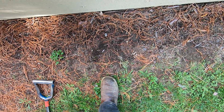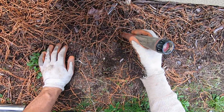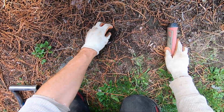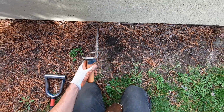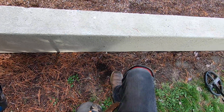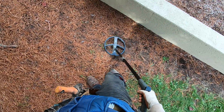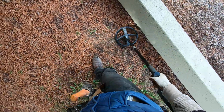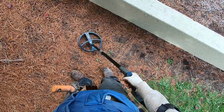Something right there. This very well could be a ring. I found a lot of jewelry up here throughout the years. I just found a ring up here just the other day. Oh, that's a coin right there on the surface. I think it's concrete. Yeah, concrete right there. Right there, man. Big iron.